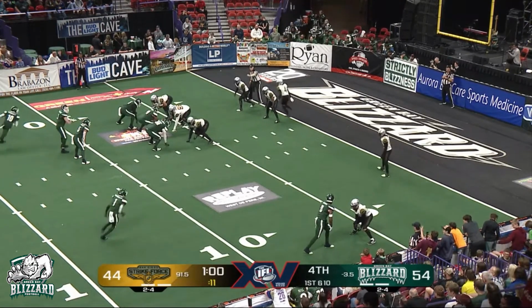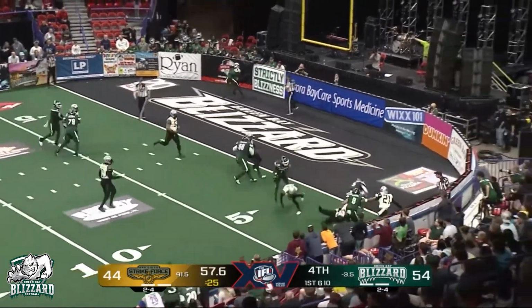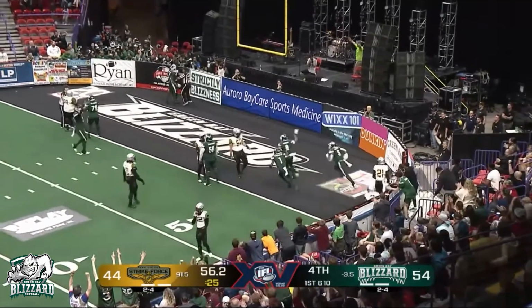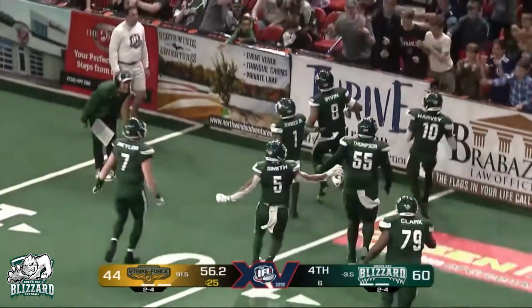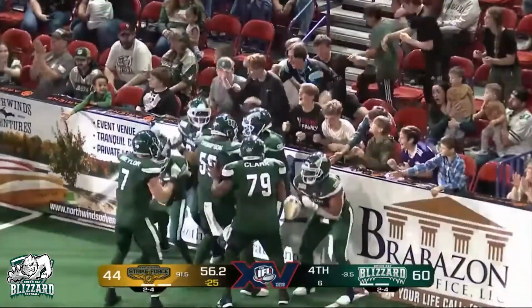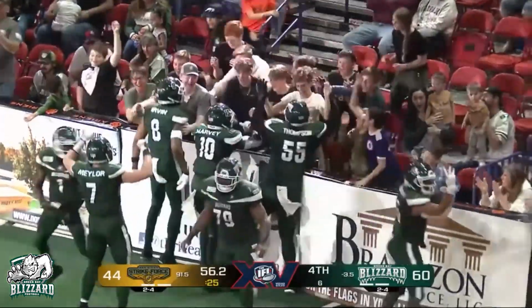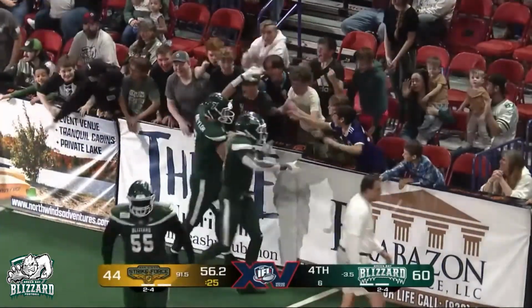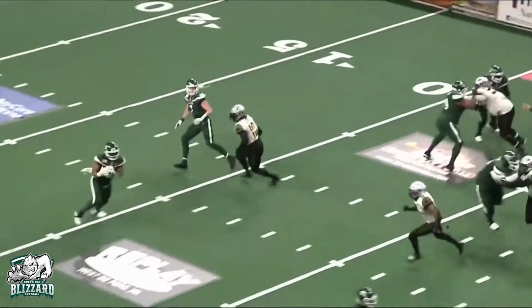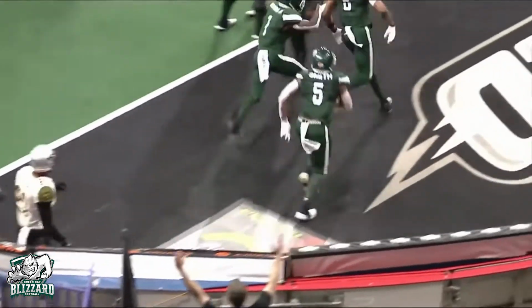Snap to Myler, pitch out to Terrence Smith. Is it number 5? It is number 5, Terrence Smith. They're going to do that same celebration they've been doing with that same group of kids down in the front row. The Blizzard hit 60. Terrence Smith's 5th touchdown of the game.